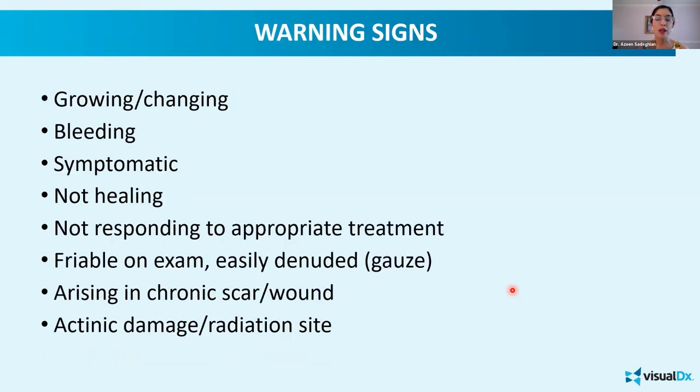So I do want to talk about some warning signs of skin cancer. And these are things that you can kind of pick up on if the patient is talking to you, or maybe you can pick up on this when you're asking your questions. So I really want to know: is this spot growing? Is it changing? Does it bleed? Is it symptomatic? If they're mentioning it to you, that means we should probably be following it up with some more questions.